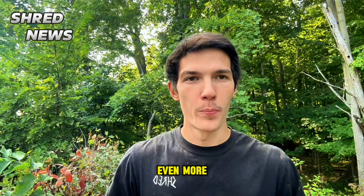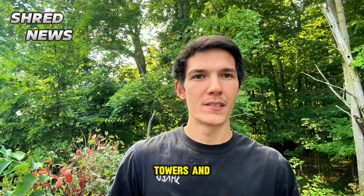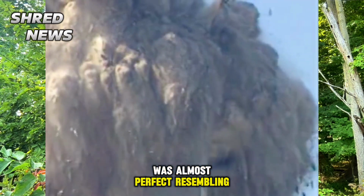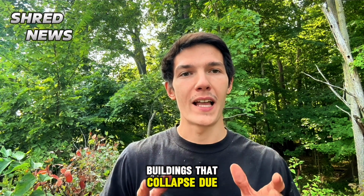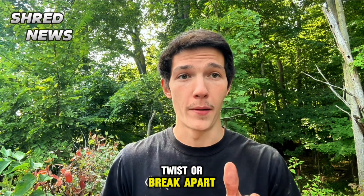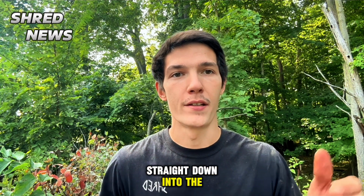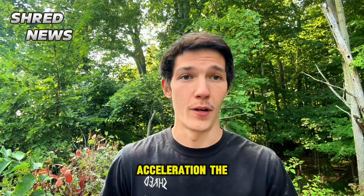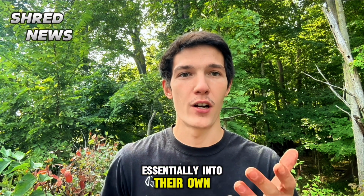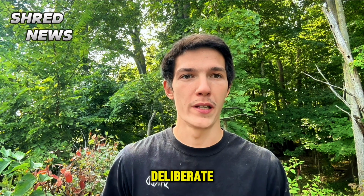Here's where it gets even more puzzling. The collapse of both towers and later Building 7, which wasn't even hit by a plane, was almost perfect, resembling a controlled demolition. Think about that for a moment. Buildings that collapse due to structural failure typically lean, twist, or break apart. They do not fall straight down into the footprint at free fall acceleration. The speed and symmetry with which the towers fell, essentially into their own footprint, suggests something much more deliberate.